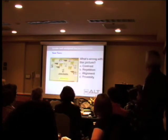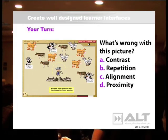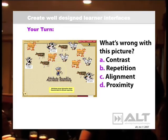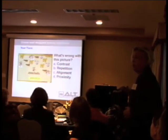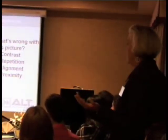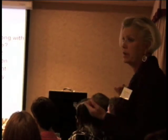So, how about this one? What's wrong with this picture? There's no alignment. Yeah, you could make a case for D, all of the above again, but the big one here is that there's no alignment at all. This is also an entry screen for a general ledger module.